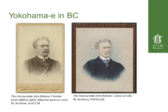Looking at another example, in the case of the Honorable John Robson, both the Yokohama-e portrait and the original photograph already exist in the BC Archives collection. This provides a bit more insight into the process of commission. The original photograph is a cabinet card, complete with the photo studio name and address printed on the recto. It reads Savannah, Five Sisters Block, Victoria, BC.